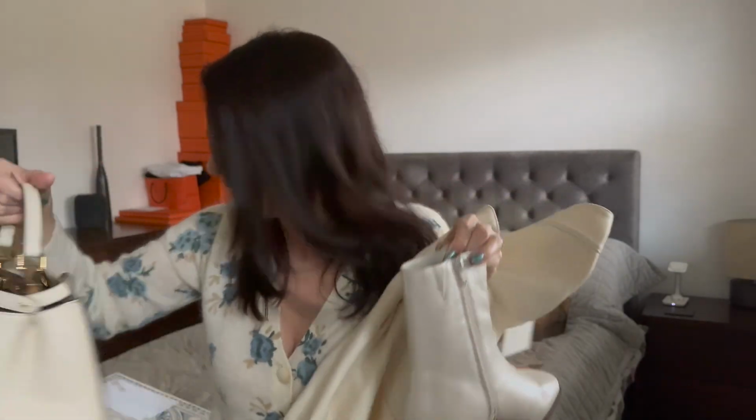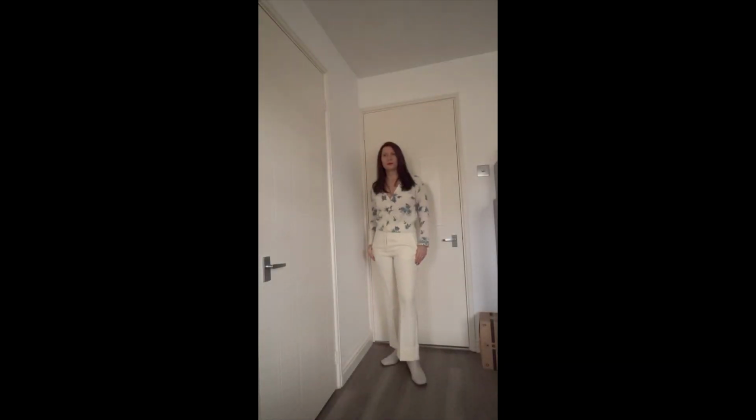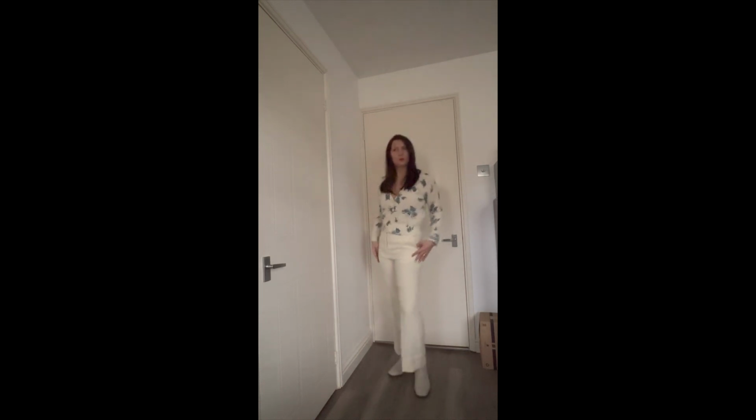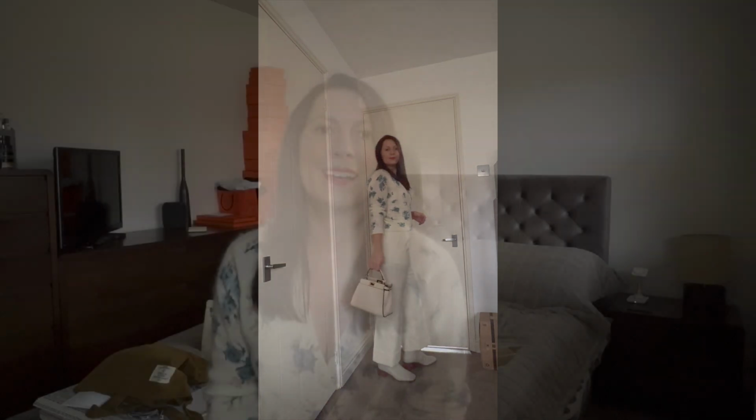Again, you can see all the colours that I'm going for. So I will try these on and let you know in a second if these are any good or not. So that's the trousers on. I'm not sure. I think they're nice trousers.